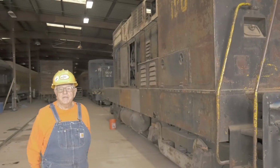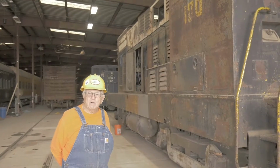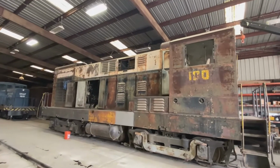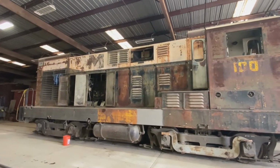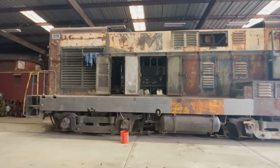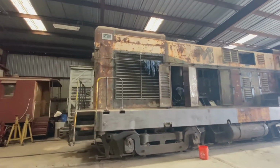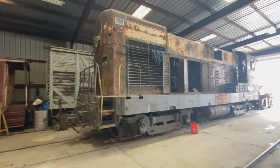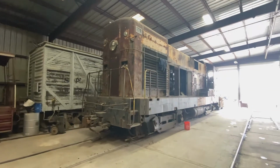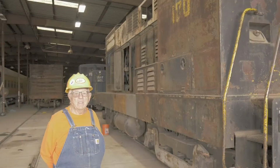This is our 1956 or 1957 Fairbanks Morse H1244. When Fairbanks made this locomotive, they had shortened it up about 3 feet compared to all of the previous H12s. To this day, there are only 2 of these in existence, this one and one down in Frisco, Texas. So our restoring this is extremely important. There will never be another one like it.